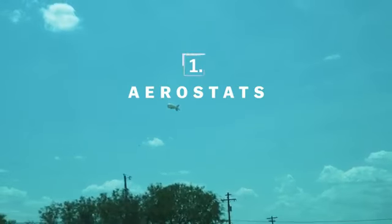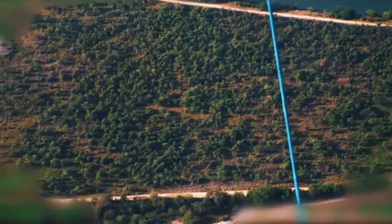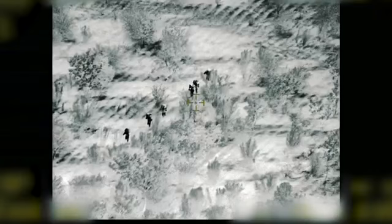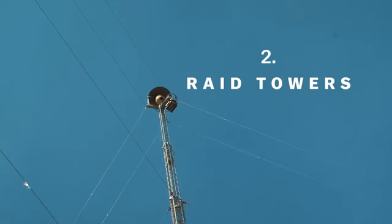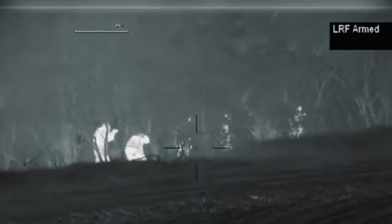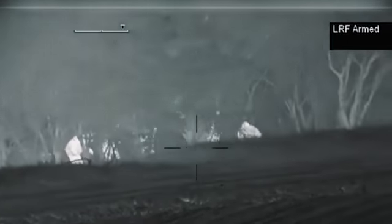These white blimps, which are actually called aerostats, are tethered to the ground and they have cameras on them. These cameras can zoom in to miles and miles away to see what's going on the ground. They can see in the dark with infrared. They're able to see any sort of movement. This thing is called a raid tower. I just spent like 20 minutes inside of the control room. Man, we were able to zoom in on people on the other side of the border and it was super clear and perfectly focused.